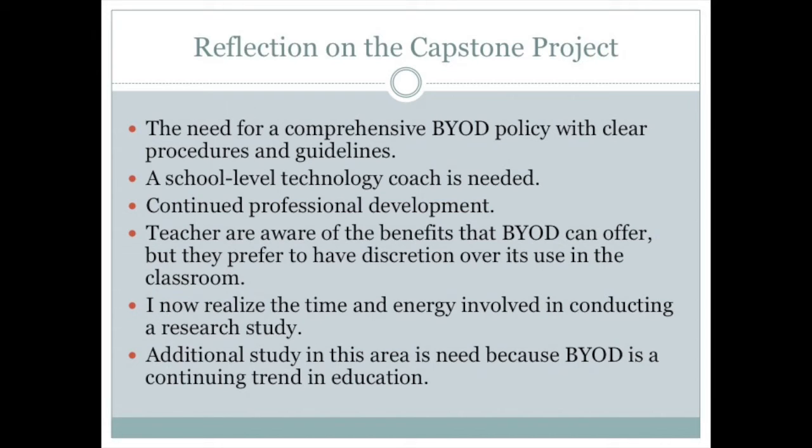I now realize the time and energy that's necessary in conducting a research study and all of the hiccups and things that can happen along the way to make this a difficult process. I do think that it made me grow very much as a teacher and as a candidate in the instructional technology program at Kennesaw State University, and I think it's really going to help me in the future.